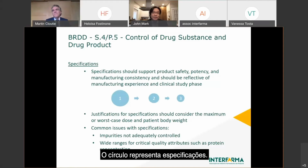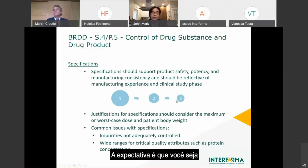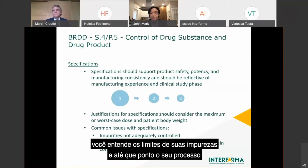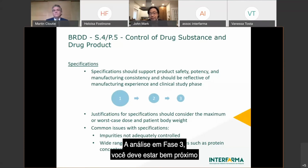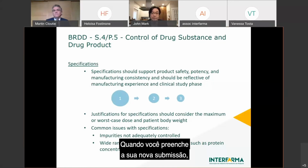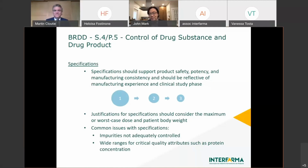The circle represents the specification, and what you're willing to accept is much broader and reflects what you see in your non-clinical trials. And then as you move forward into your phase 2 and phase 3 trials, the expectation is that you are narrowing your specifications because you're building more product quality experience. You understand your process better. You know what the limits of your impurities are and how well your process can eliminate them. By your phase 3 trial, you should be getting very close to what your specifications will look like when you file your new drug submission, or your BLA or NDA equivalent. I hope that answers your question. It's a sliding scale.